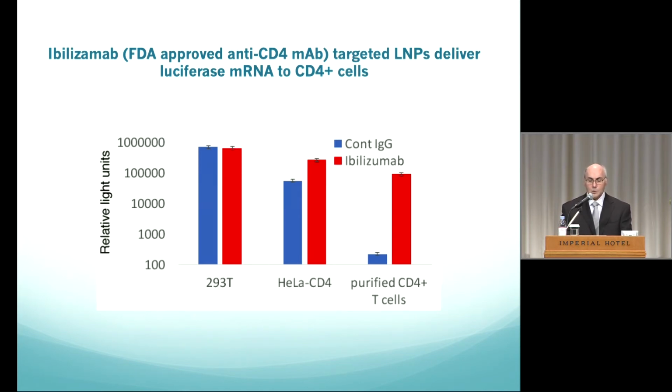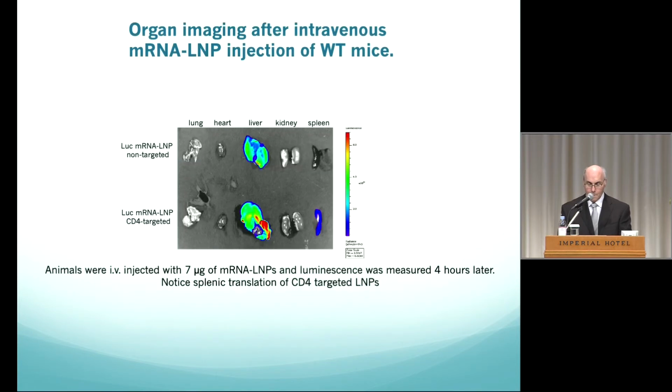The hypothesis was that by binding to CD4, which is endocytosed by cells after binding, that would bring the RNA into the cell and allow it to be translated. And that's what we saw. Again, we injected the CD4 targeted LNPs. With that, we saw expression in the spleen.